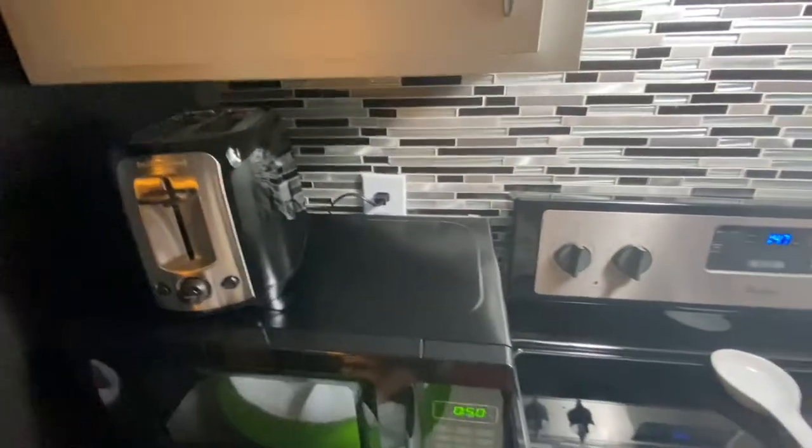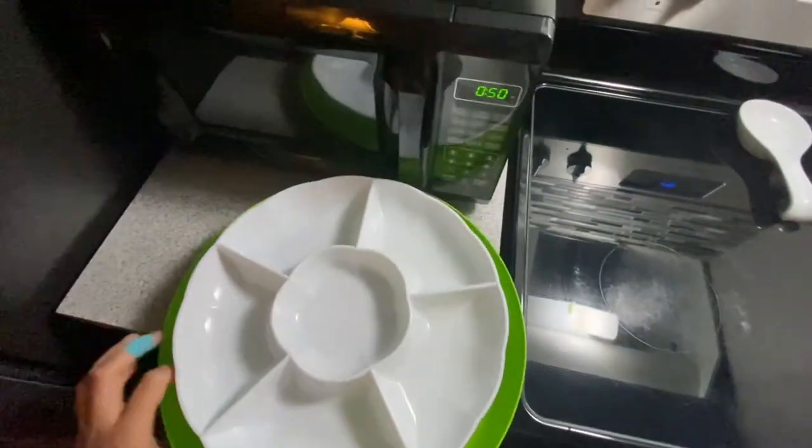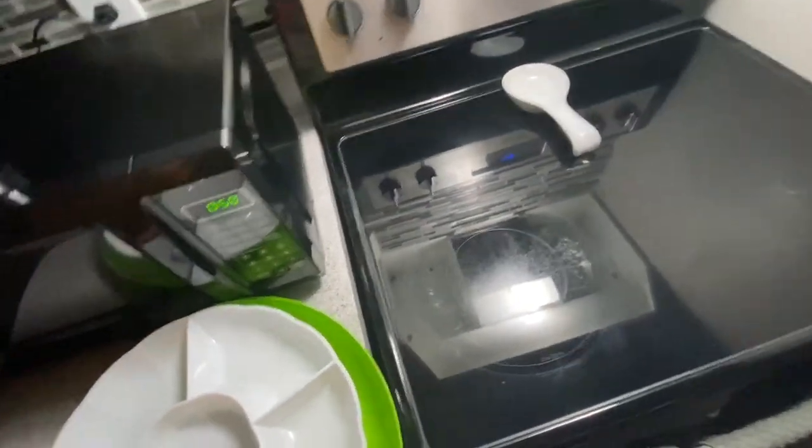These are probably going to go on the counter or up here, I think. I don't know where they're going to fit. I guess just up here. Oh, nope, that's not going to fit. Never mind. I lied. Whatever. We'll figure that out. But Sydney was putting all the other stuff away.